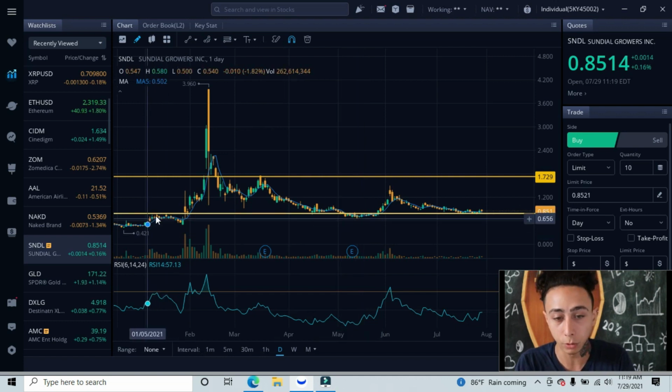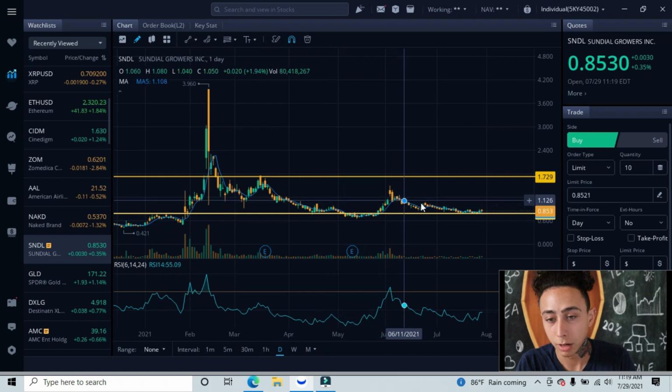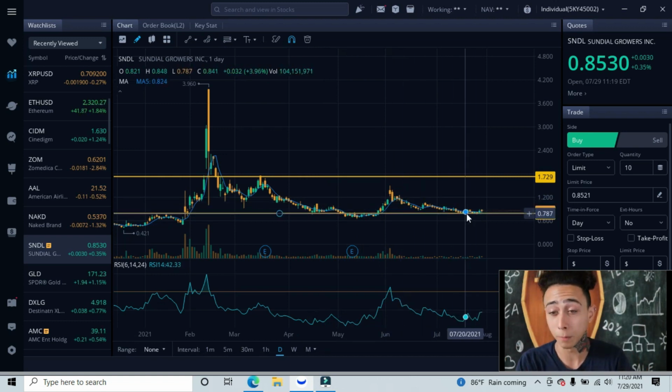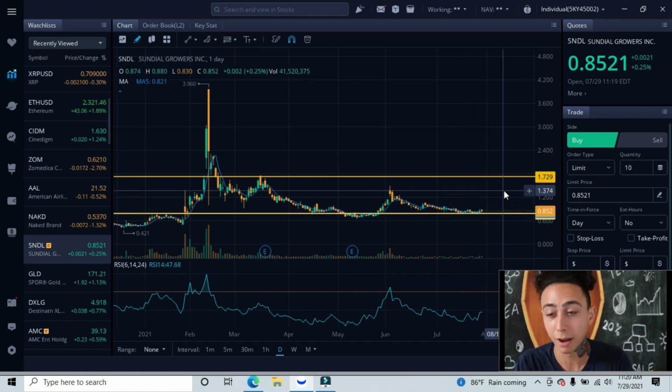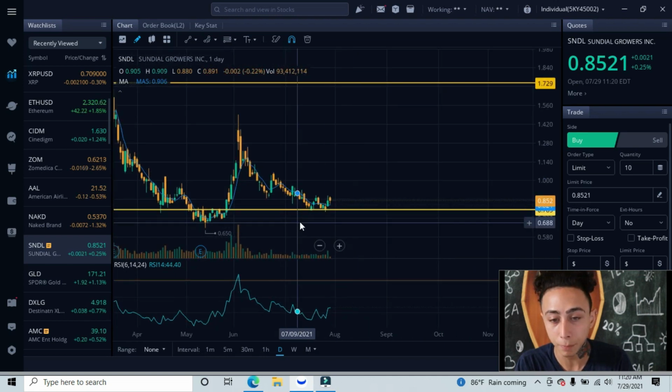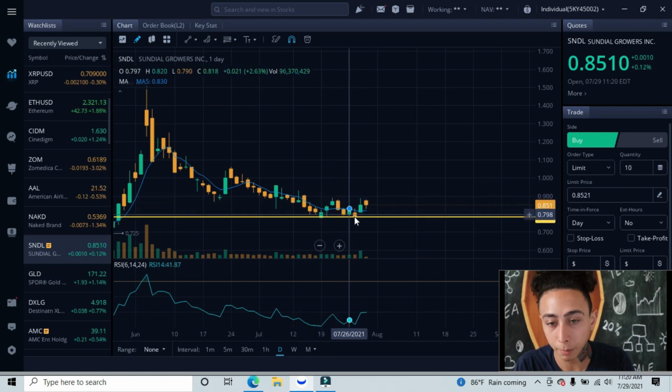We look left, we were testing this as resistance back here, and we ultimately created a breakout and started bouncing from this area. So you can see we bounced from over here, resistance down here, and then ultimately now we are just consolidating right on top of our support line, and we've been doing that for at least a month and a half now. But you can see we have this double bottom retest. We came down here, bounced up, ultimately failed, pulled back down, bounced off this level again, and now we are above the trend line, which is a good sign.